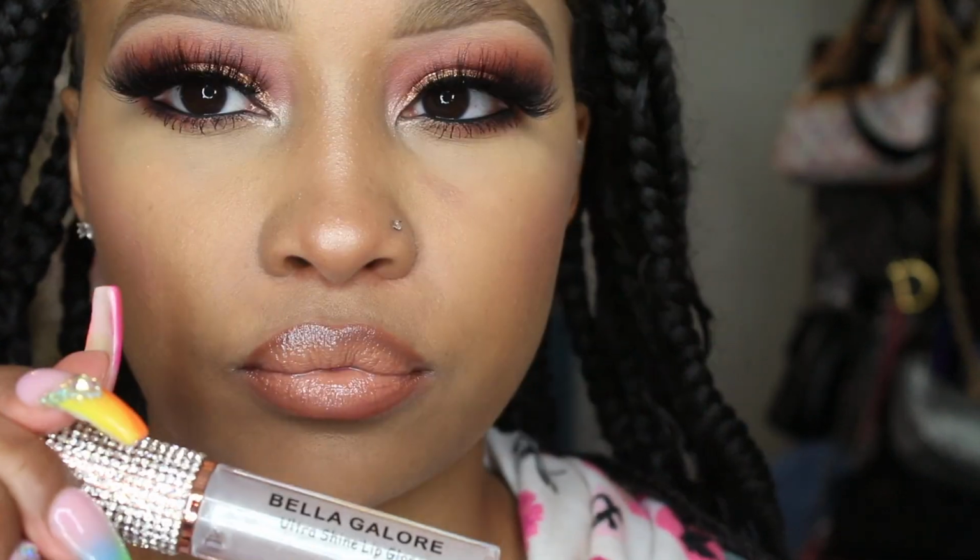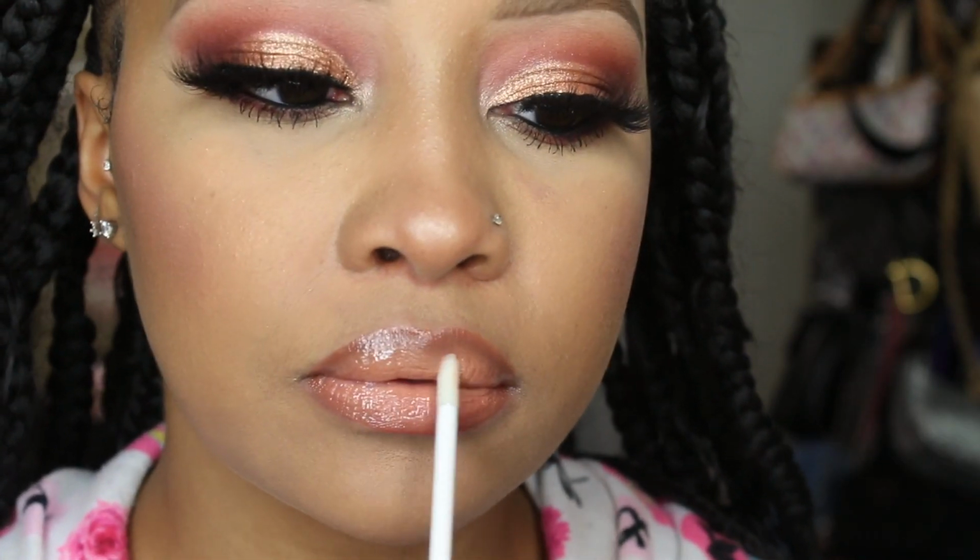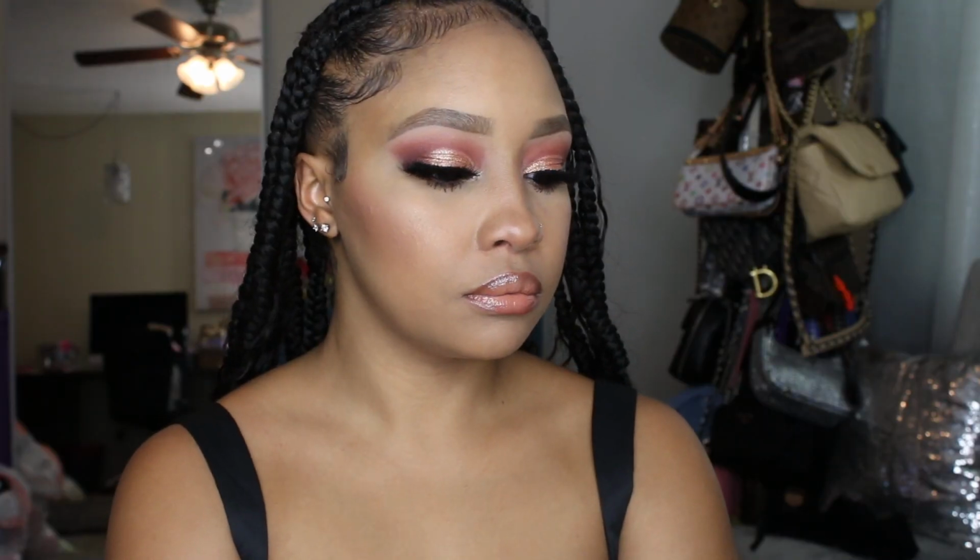So this is how it looks, really pretty. But then I was like, let me just get a little extra shine. So I decided to take this gloss as well. You can't really tell that much, but I feel like it just gave it a little bit of oomph and a little bit of glitter to the center of the lip. So yeah, this is how the look turned out.